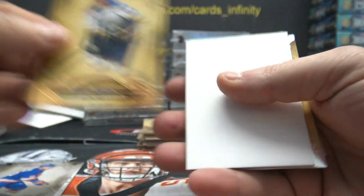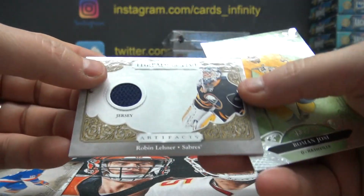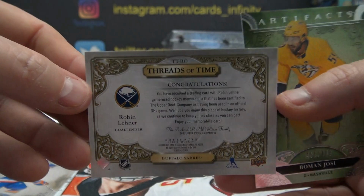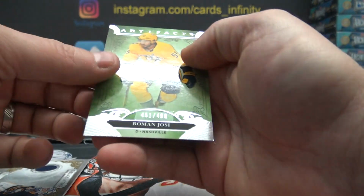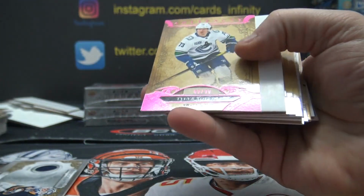214, David Perron. Jersey card is Robin Lehner. Threads of Time. I don't see a number on that. R-O. O is 15-5. Yeah, Eric, I needed those, believe it or not. 451, Roman Josi. I was running low on the decoys to back up the base cards when we shipped.